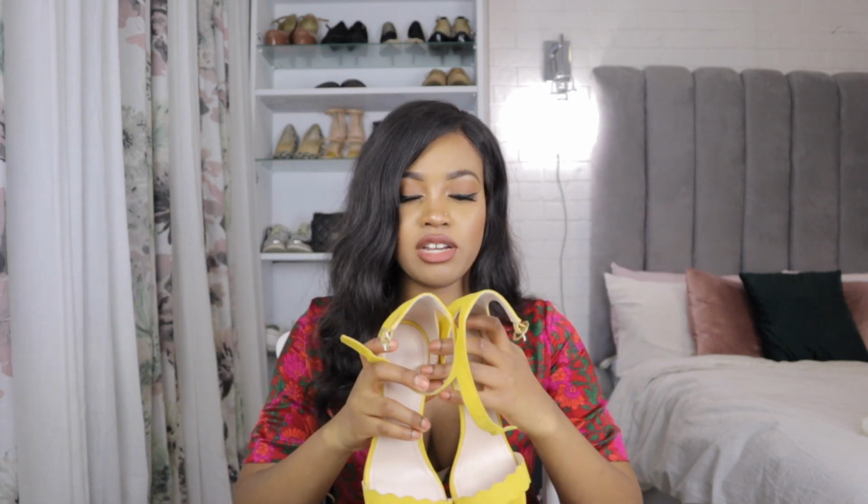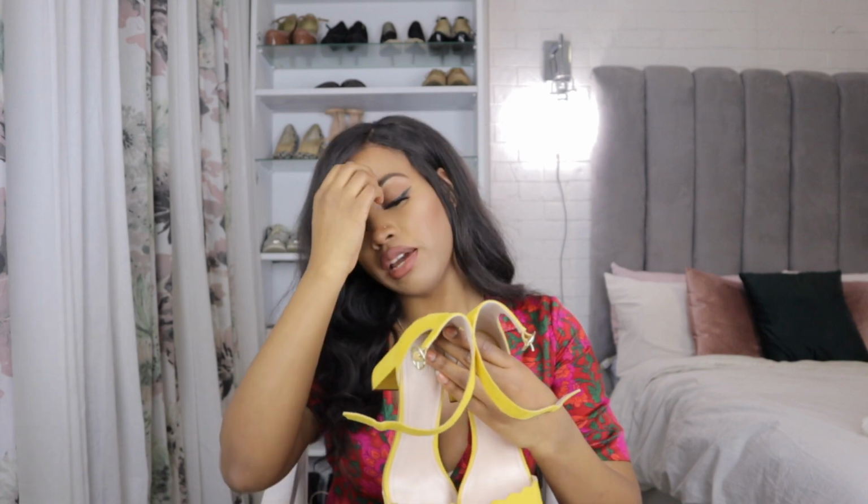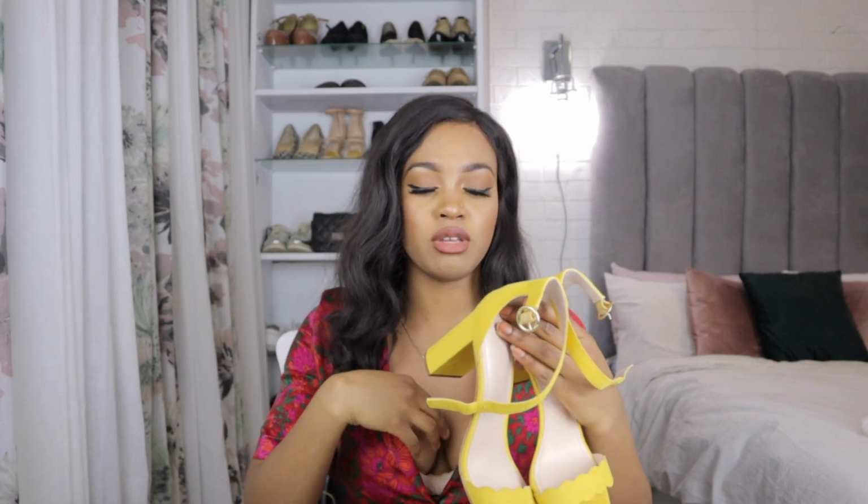I really want, they had a nude one and a black one, but I don't think they have my size. I was going to go back and I called them. They're like, we don't have it.